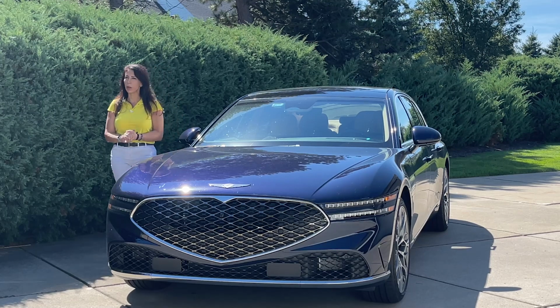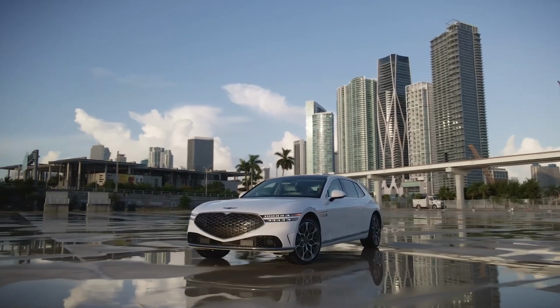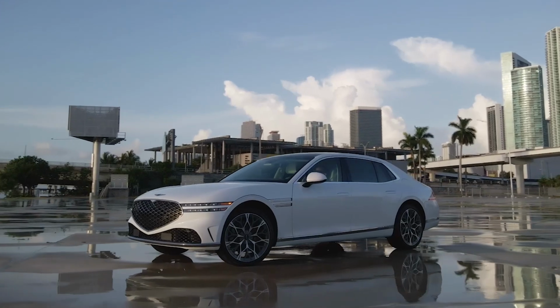This is the 2023 Genesis G90 E-Supercharger, the ultimate in luxury sedans. And Genesis has really stepped up its game.